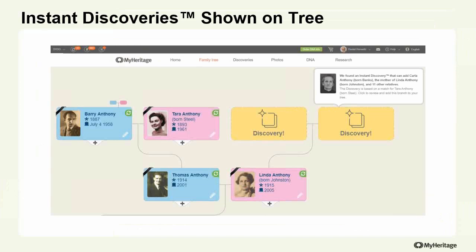If you already have a family tree on MyHeritage, it should look probably more or less like this. And right at the top of any individual where you're missing some people in the tree, right there is where we're going to let you know with those yellow cards that we found a discovery for you. When you put the mouse on top of the card, this pop-up will appear and will tell you exactly what this is all about. In this case, thanks to Linda Anthony and Thomas Anthony in the family tree, we managed to find Linda's mother, Carla, and another 11 relatives. So all you need to do in order to look into those relatives and that discovery is to click the discovery card.